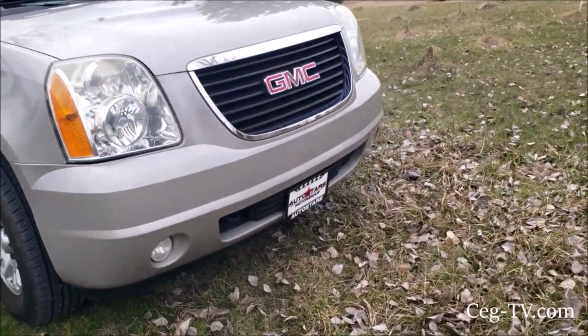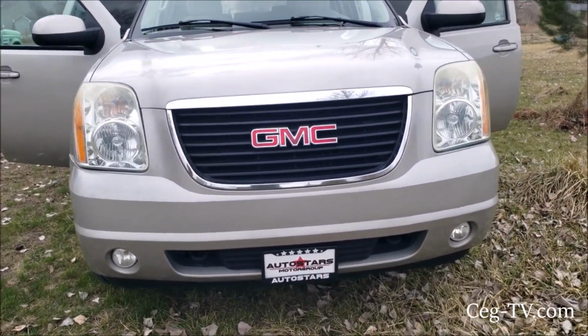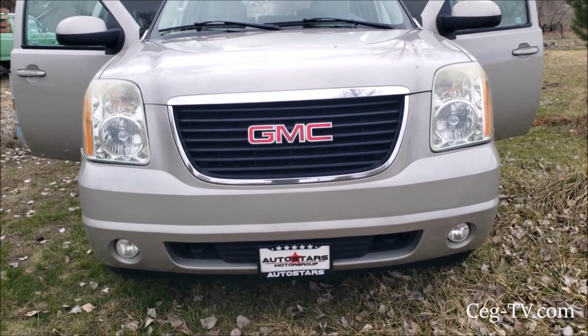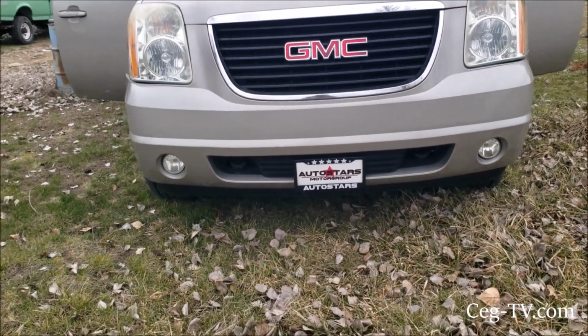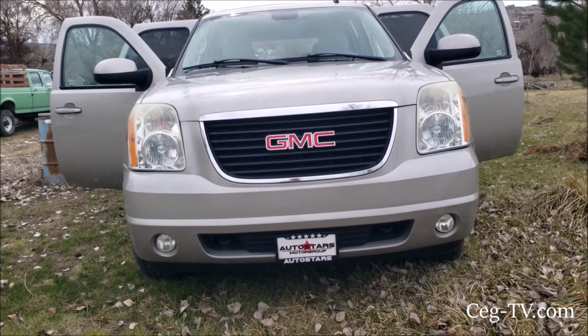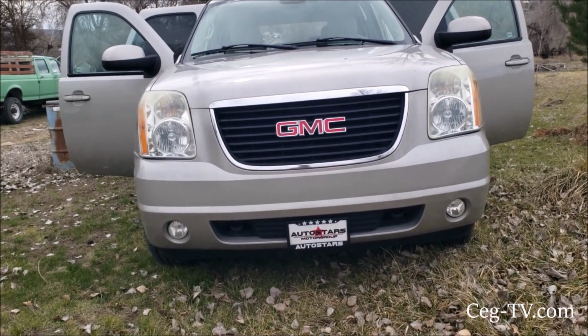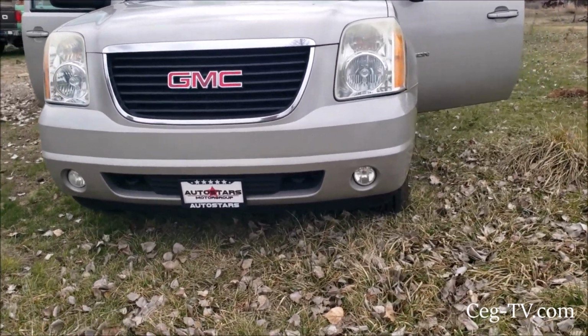I do not like the front end of this. I think it's ugly. I do not like the fact that the plastic will have to be cut to put an aftermarket bumper on. I don't like the fact that it's so low to the ground. So I'm sure that'll be, I don't know, broken off, or I'll have to modify it. I don't think it'll be too long before it's damaged.